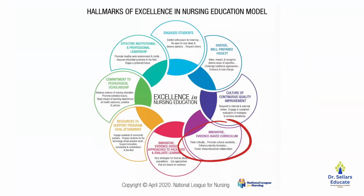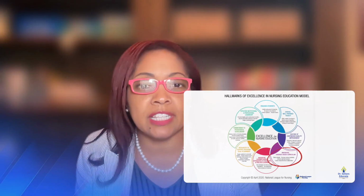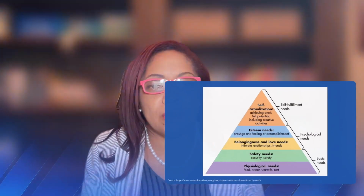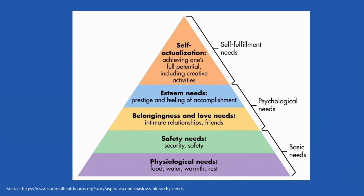The last hallmark we want to focus on is the innovative evidence-based curriculum. We want to engage and develop our learning strategies in the classroom. Our goal is that students will be able to engage in critical thinking and clinical judgment. We are going to create environments where we are promoting and embracing cultural diversity in our curriculum. We do that by, first of all, having awareness of our own biases and then identifying what changes we need to make in our curriculum to create a more inclusive learning experience, a more interdisciplinary, collaborative experience within our curriculum as well. And then I would say, if you're not familiar with these hallmarks of excellence, if you want to go back and take a look at the directory, we did a whole series on the hallmarks of excellence.